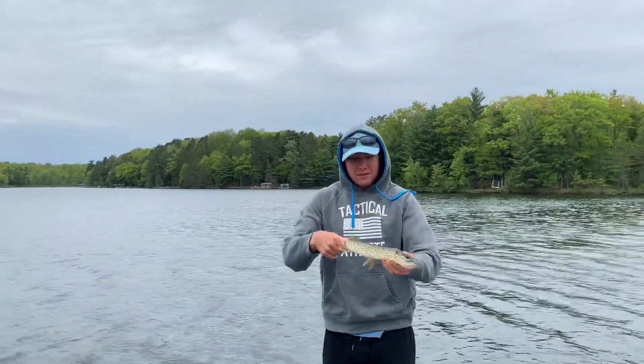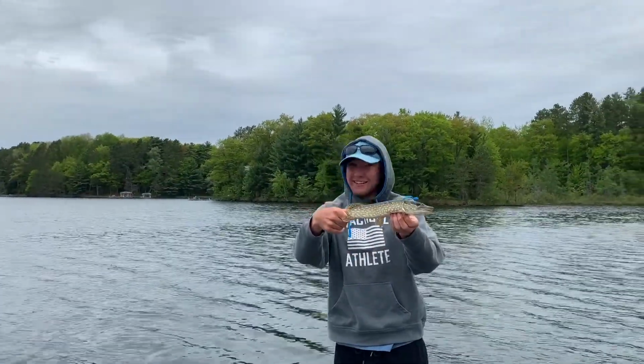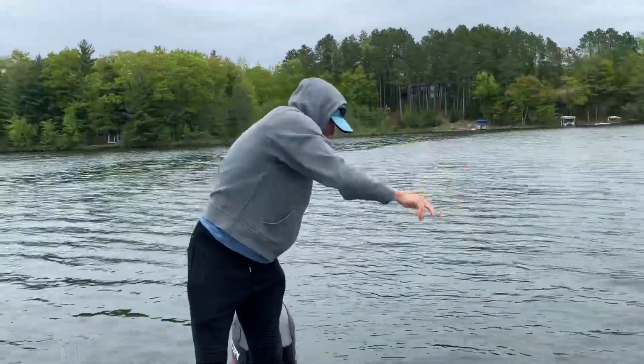Pike usually bite a lot of different stuff, but this is just a beautiful fish right here. You could have a rope down there. Pike would probably still eat it. Yeah, that's for sure. You didn't get sharked. Down to the depths.